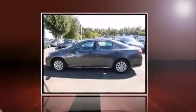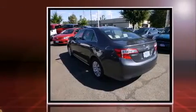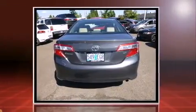Come test drive this 2012 Toyota Camry. This four-door, five-passenger sedan still has fewer than 30,000 miles. It features an automatic transmission, front-wheel drive, and a 2.5-liter four-cylinder engine.